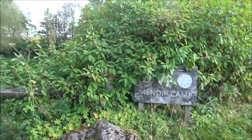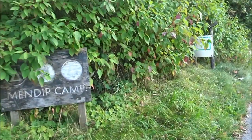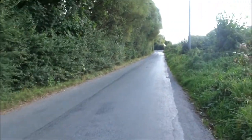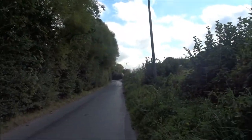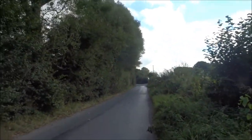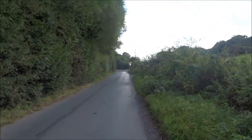So this is the Mendip camp. You can put tents, camper vans. If you want to explore the hills, it's a good place. And just up here in a minute, I'll be turning off to get into the woods. There's a fork here. You curve around like that if you want to carry on the road to Tynion's farm, and then Charterhouse, Priddy, all that. But in a minute, when I get up here, I should cross over and be going down through a bridle path and entering Rowberrow Warren.